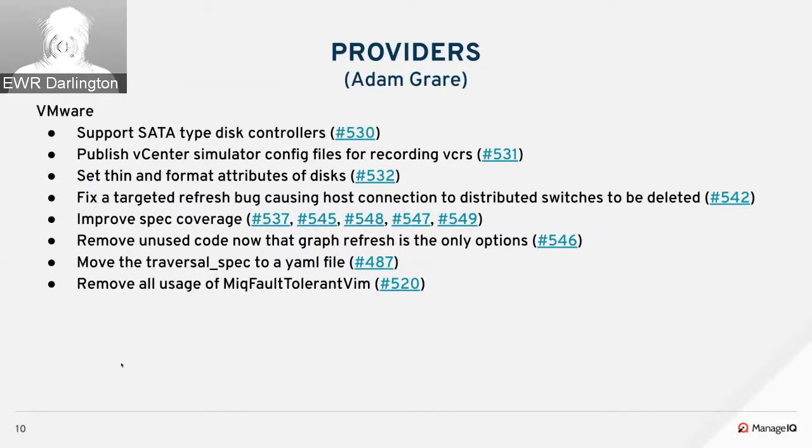There was a problem where connections to the host were being deleted. So now that's fixed up. Big push here to improve spec coverage, so it's up from about 55% to about 67%, and that's going to continue for the next couple of sprints. Hope to get it up into at least the 80 to 90% range.